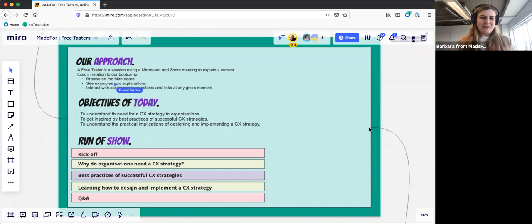What is the objective of today's session? We're going to go through a couple of topics. Firstly, Charissa is going to elaborate on why organizations need a CX strategy in the first place. We're going to get inspired by some best practices of successful CX strategies. And we're rounding up our 30 minutes with an understanding of the practical implications of designing and implementing a CX strategy. Currently we're in a kickoff, so I'm going to hand over to Charissa in a couple of moments, and we will end the session with a bit of a Q&A. If you have questions in the meantime, feel free to pop them in the chat, and we will definitely go through them at the end of our session.